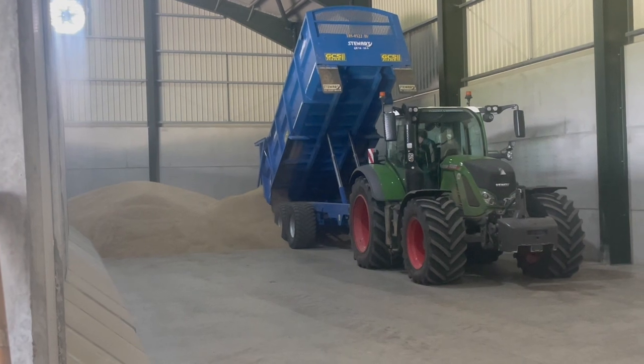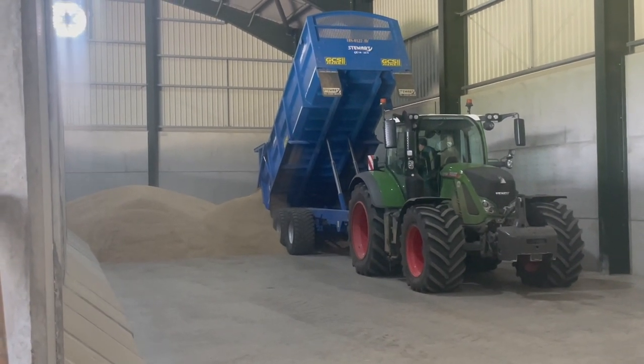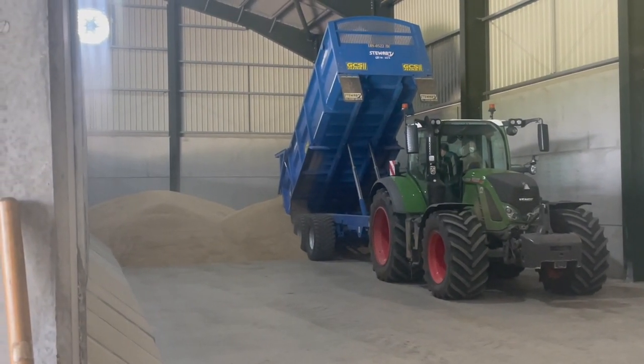Now we've started moving it. A load of two just going in.